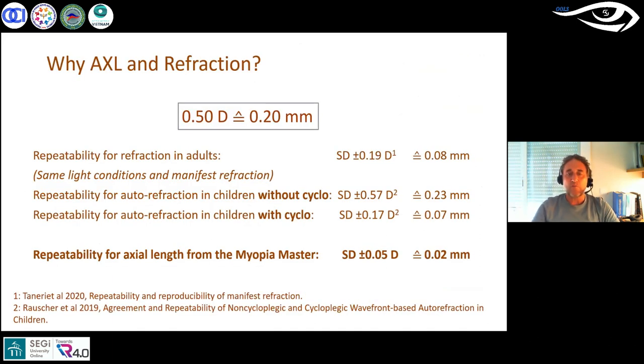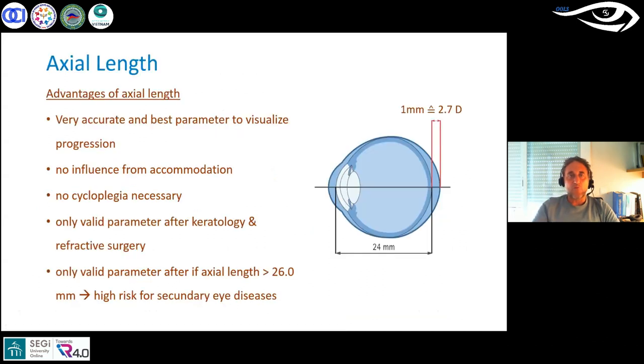And even more, because at the moment you use a device for axial length measurement, that we have today, three or four in the market, you have a standard of around 0.05 diopters measurement, and you will never get better than 0.25 diopters using cycloplegia and auto-refraction in children. So you have a much more accurate follow-up of the children as they grow. And also you have no cycloplegia necessary. It's very accurate, and it's only one more parameter to use in your field.